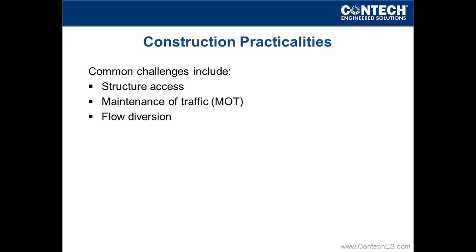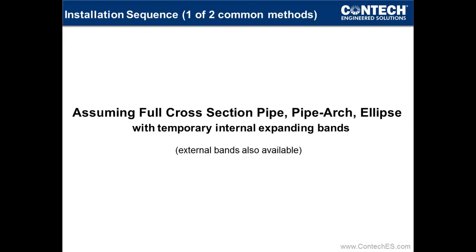But some of the common challenges, as Hugh mentioned, are structural access, maintenance of traffic, and flow diversion. And we'll go through some of those areas right now with an example, walking through step-by-step a project that we would work on.